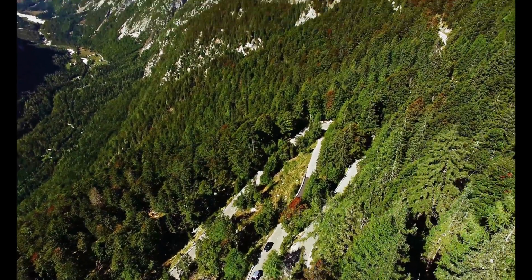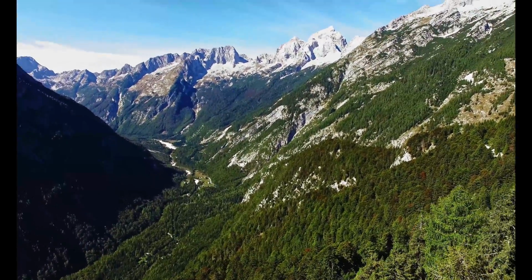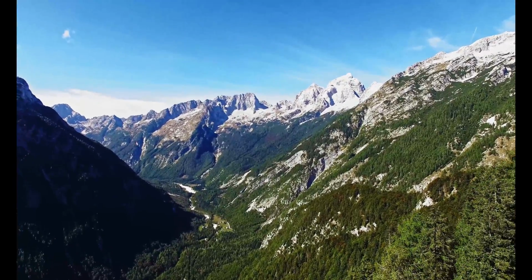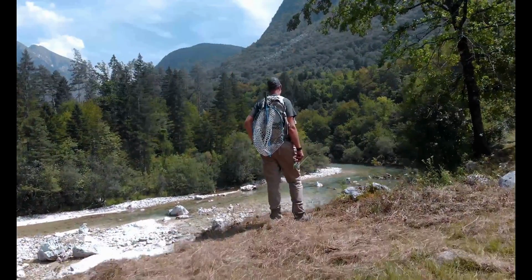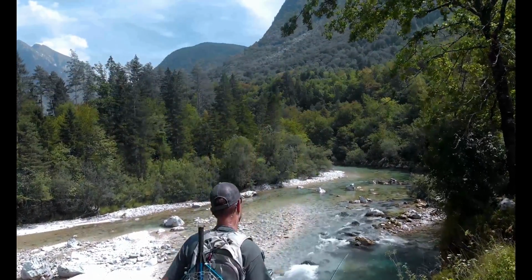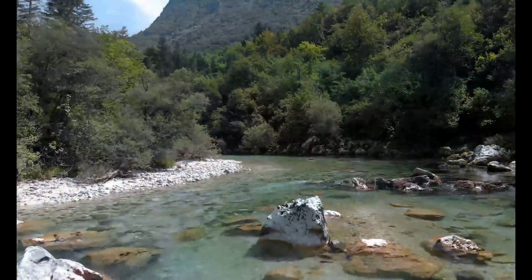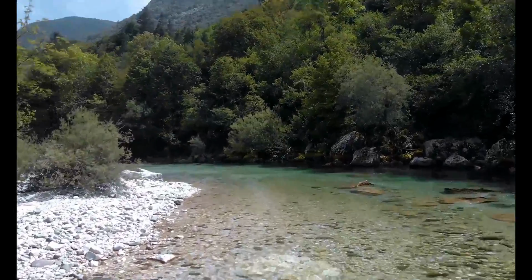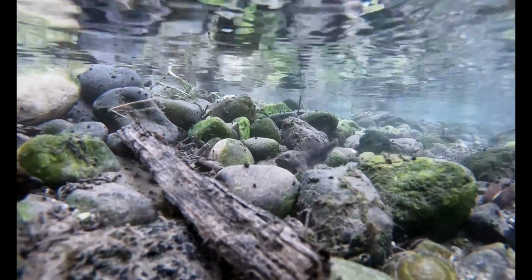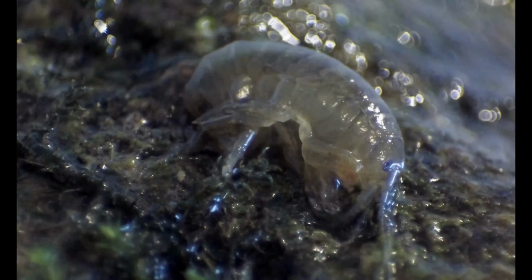When the spring hatches slowly fade away on the chalk streams, we head back to the Alps and the gin-clear freestone rivers. In summer, grayling, browns, and rainbow trout are mostly feeding on midge and non-hatching flies like scuds.